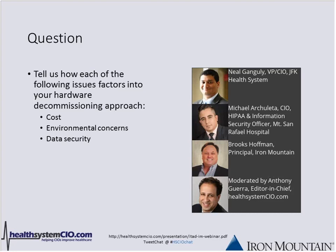Sure. From a cost perspective, as I mentioned, our goal of trying to repurpose the equipment to the greatest extent possible and get as much useful life out of it as reasonably possible is a philosophy at JFK. Much like what Michael was saying, in critical areas like clinical-facing areas, we do the routine 3-year refreshes, but we take that equipment, which often has useful life still, and we move it to back-office areas or sometimes to ancillary clinical areas that may have lower-level equipment needs. So that's a big part of our cost strategy around asset management overall.